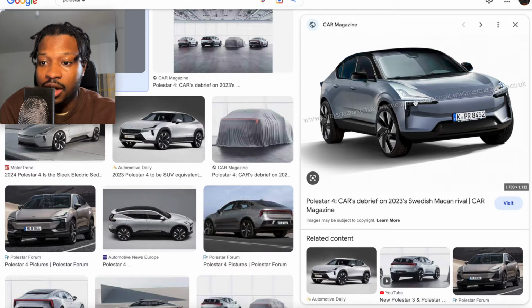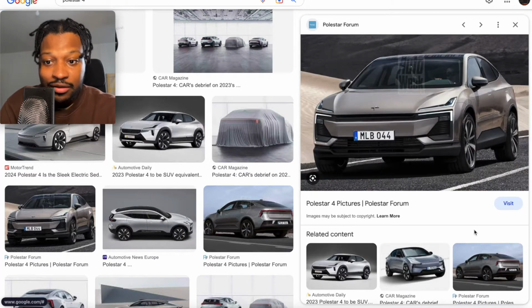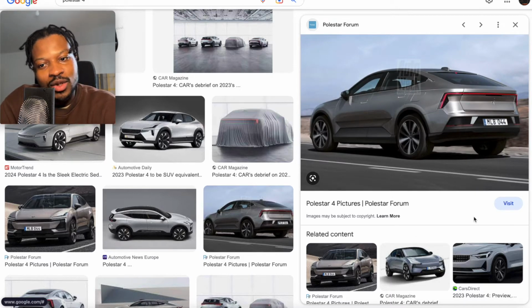Now, these are some other renders as well. These renders are quite good as well. Even this one, I was quite impressed with this one too. So yeah, the renders are on. However, from the rear, I've got to say, I'm not too sure if that's what it's going to look like.